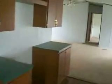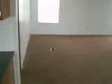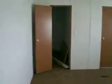On the side we have a laundry room with connections for the washer and dryer. To the left of the kitchen we have the master bedroom with a really big walk-in closet. And nice bathroom.